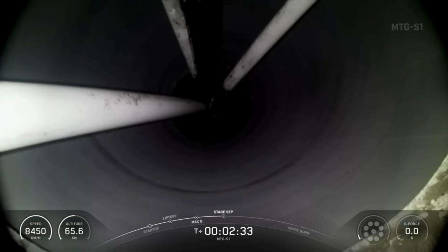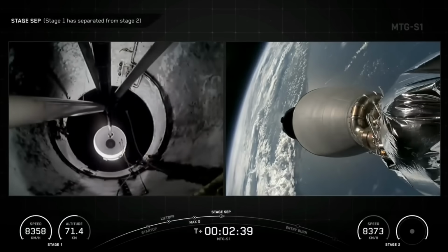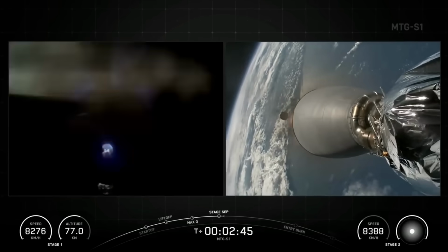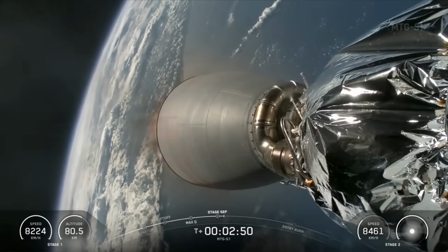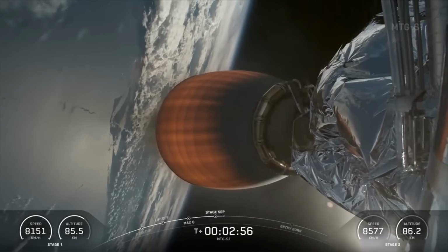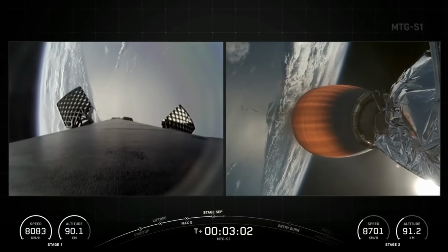There's that MECO call out they were looking for. Stage separation confirmed. MVAC ignition. And there you heard and maybe even saw those events that happened back to back, which again were MECO, followed by Stage Separation, and then SES-1. And in just about 20 seconds from now, we'll have Fairing Separation.